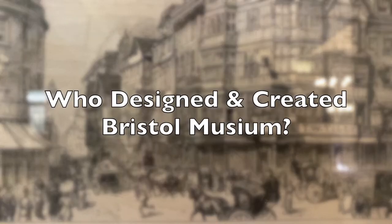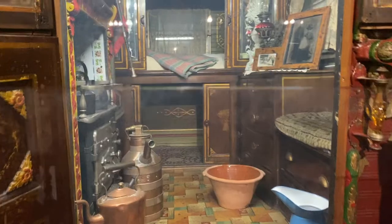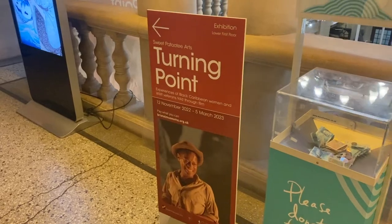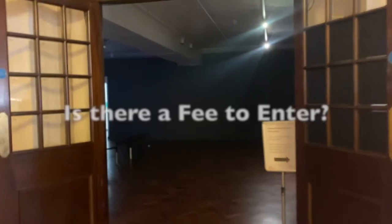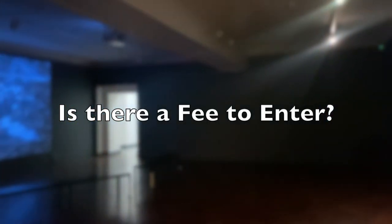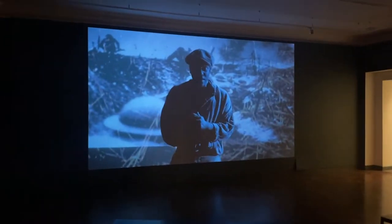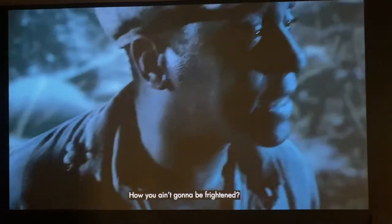So who designed and created Bristol Museum? I found out it was designed by Sir Charles Robert Cockerell, an English architect from 1788 to 1863. So I guess what you guys really want to know is, is there a fee to get in? Well, the answer to that question is no. Entry is completely free to explore the museum. And there is even a gift shop and a coffee shop for those of you who just want to browse things to buy or sit back and relax.